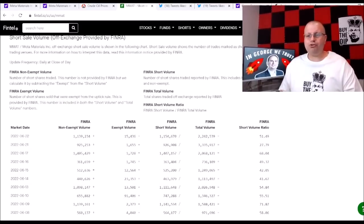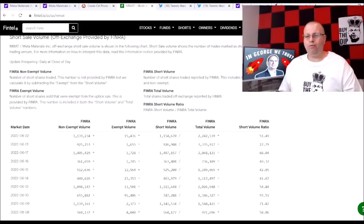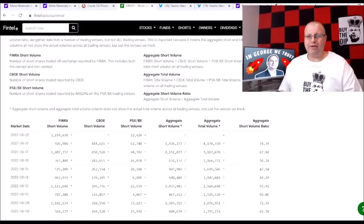All right, the FINRA short volume ratio: you saw in last night's live stream they took it really easy on us and only shorted 27% of the dark pool volume, but they are back to the usual tricks, 51.49% short of the dark pool volume. And we do not have the aggregate there yet.